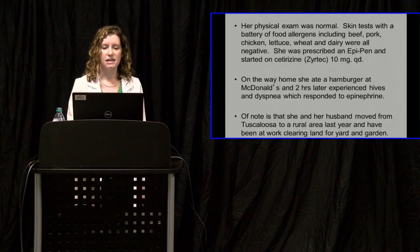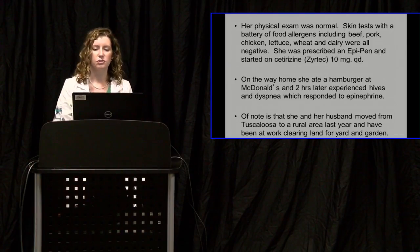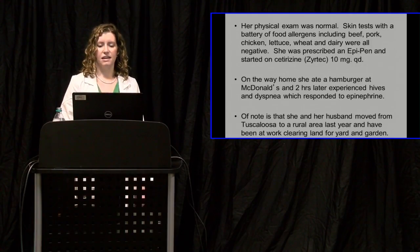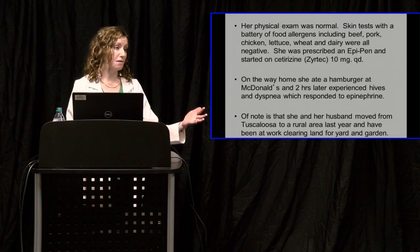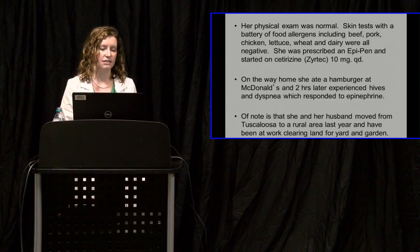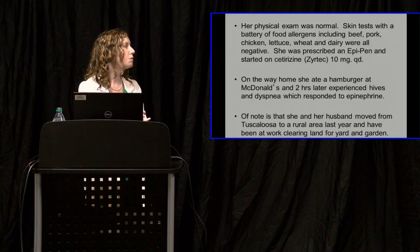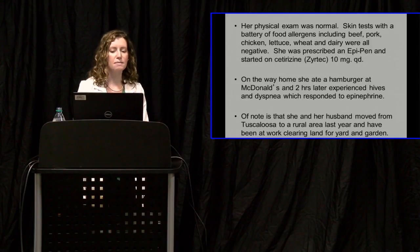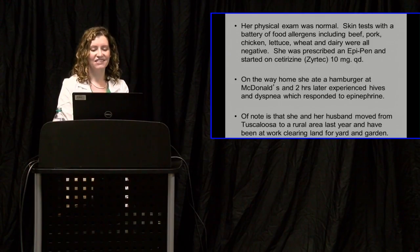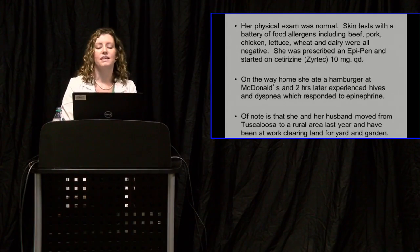So she came in. Her physical exam was unremarkable. We did some skin testing on her, checked her to beef, pork, chicken, lettuce, wheat, dairy, all negative. So she was prescribed an EpiPen. We told her what we thought was going on, which we'll talk about a bit more, and started her on Zyrtec daily. This was a hard sell to people. She didn't totally believe us. On her way home, she ate at McDonald's, and 2 hours later had hives and shortness of breath that responded to the epinephrine she had just filled.